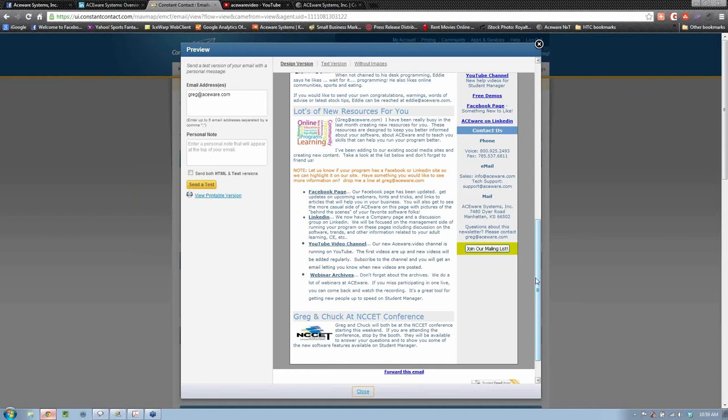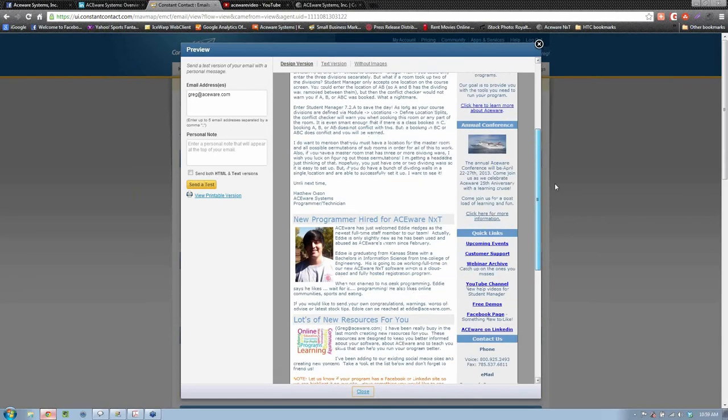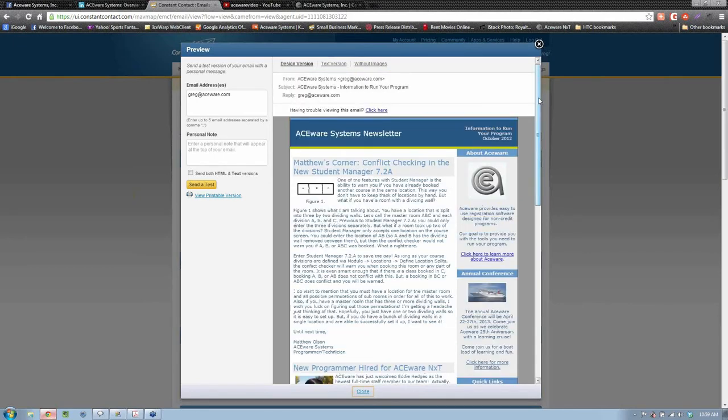You can sign up for the email newsletter. There's a link on the top of the ACEware webpage. It says newsletter, and you can sign right up. It's very easy to sign up and to unsubscribe if you don't want to receive it anymore. This is going to be a great tool for somebody who's not into Facebook, doesn't like a lot of contact, and just wants an update about what's going on. So that's another social media tool that we've put into place for sharing information with you.